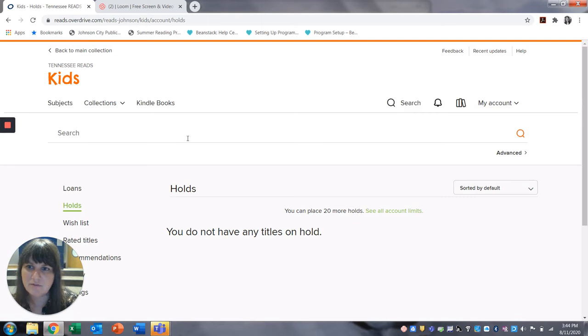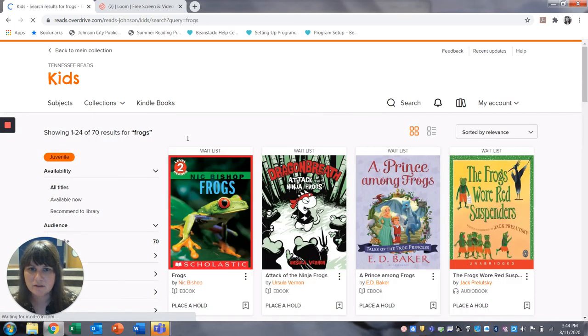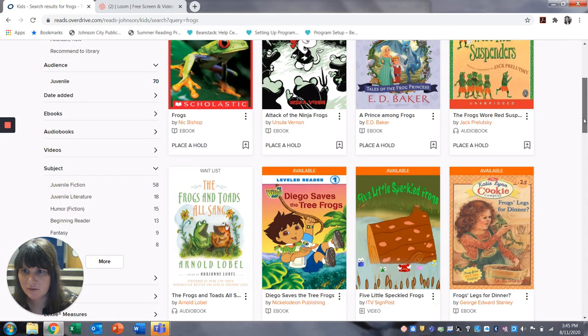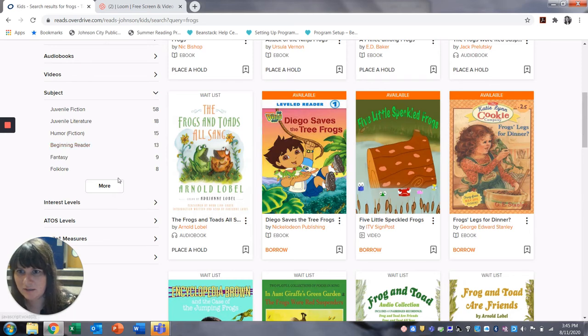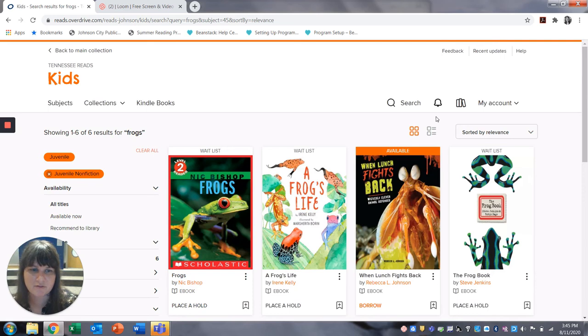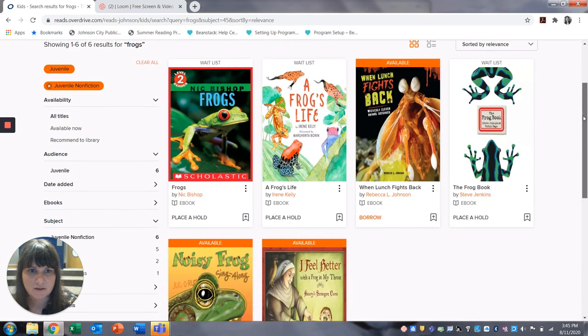Let's say we didn't find the frog books that we wanted in the library. So we're going to look for some ebooks about frogs as well. So we're going to type in frogs. And we are getting lots of fiction books here. So let's see. We want nonfiction if we can. Let's see what we got. Juvenile nonfiction. There are 6 titles about frogs. So let's pull those up and see what we've got.